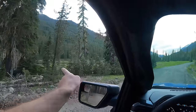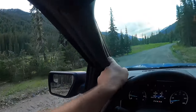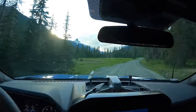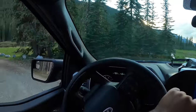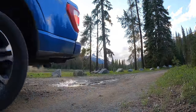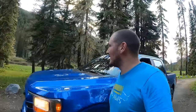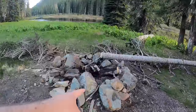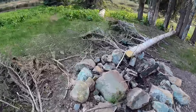Beautiful. I think there's a nice campsite right here. Let's check this baby out. Oh man, that view though. Oh man, I think we have arrived. Man, look at the sun going down back there behind the mountains. It's definitely getting a little bit chilly. Nice. Little fire pit right here. We'll clean that baby up.